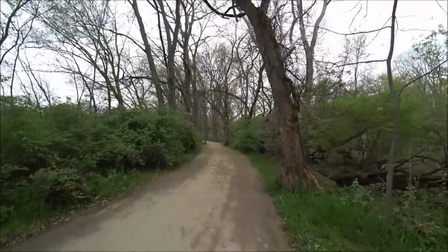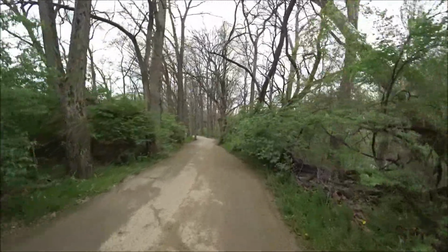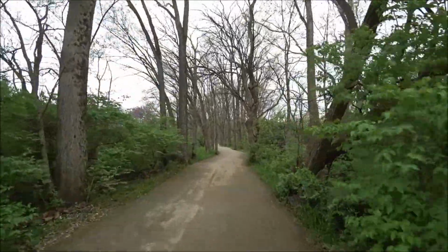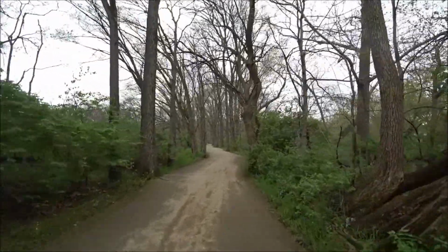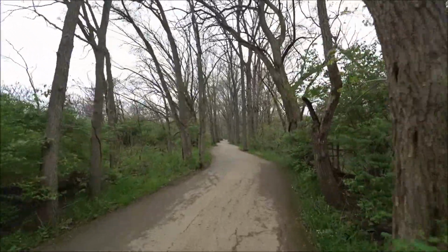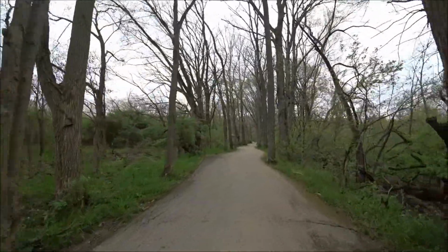It's Potter's Bridge Trail, and my, isn't it gorgeous? I tell you, the thing about this trail is, boy, it's even prettier once it comes into full summer and has the full leaf cover canopy. That's really cool.